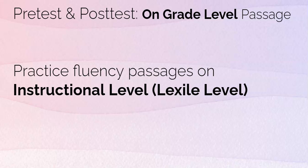And then at the end of the time, or every so often, we're going to check an on-grade level passage to see, hopefully, the week-to-week instructional passages, the practice time, hopefully that is growing and increasing, and we want to see that growth and that increase happen also on the grade level passages. So we're hoping that it will lend itself and move on over as well.